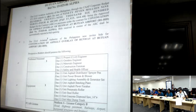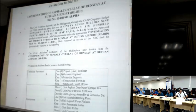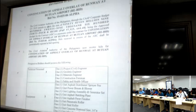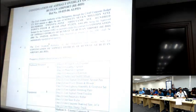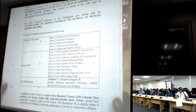This is a repeat of the asphalt overlay of runway at Butuan Airport, with an ABC of 97,929,644.48. These are the minimum required technical personnel and equipment. It is open to all contractors with medium A license category D. Project duration is 120 calendar days, inclusive of unworkable days. Bidding documents cost 50,000 pesos.